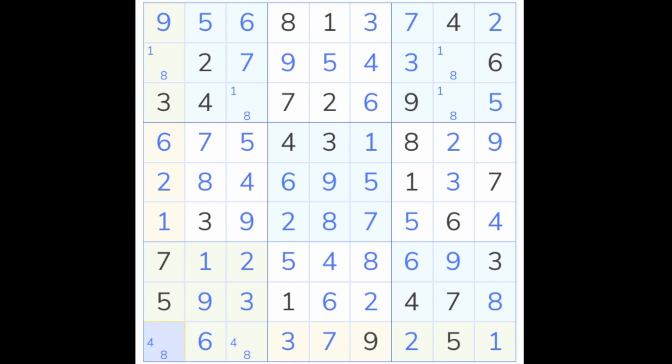But this 4 means that this can't be a 4, so that's got to be an 8. That's our 4. We're left with 1's and 8's up here. This 8 here means that that's got to be a 1. That's got to be an 8. I'm almost done now. When I fill in the last number, this particular Sudoku filler, clearly this is going to be an 8, right? You can see this is an 8.